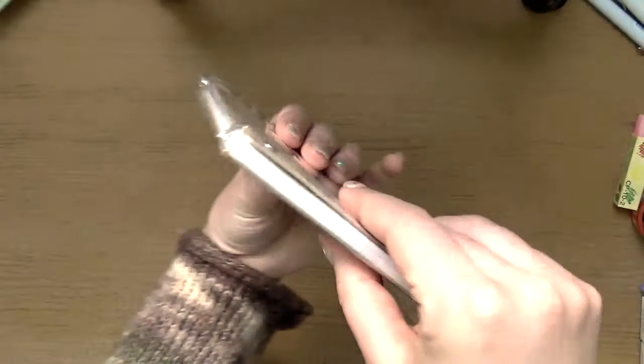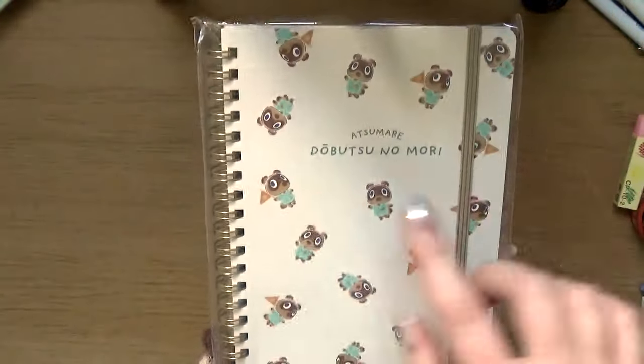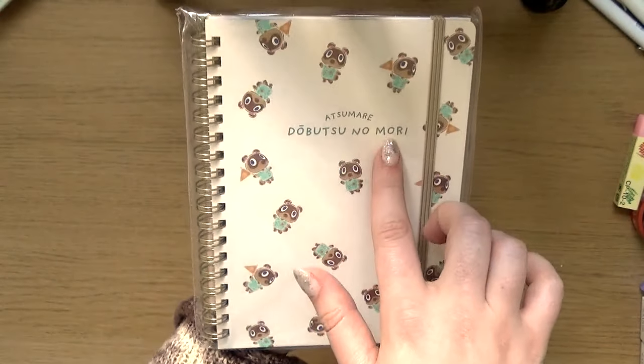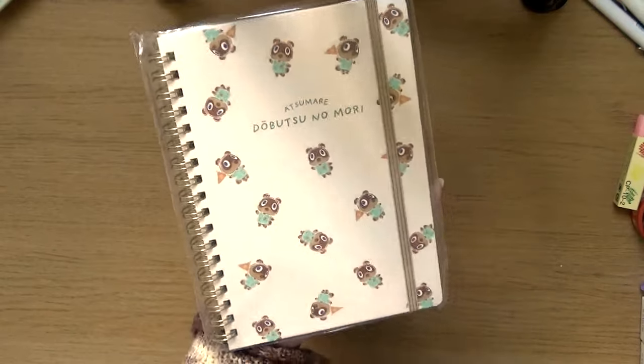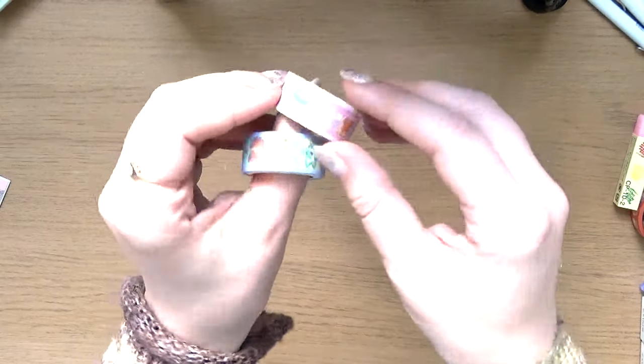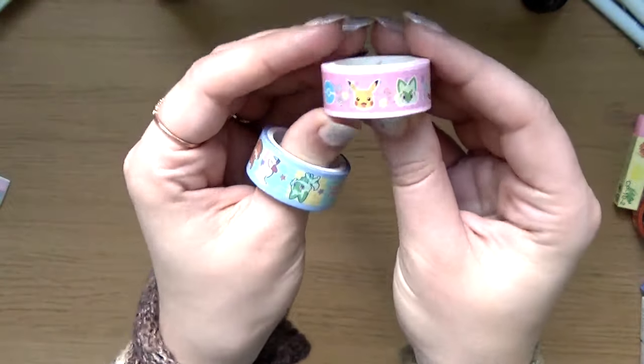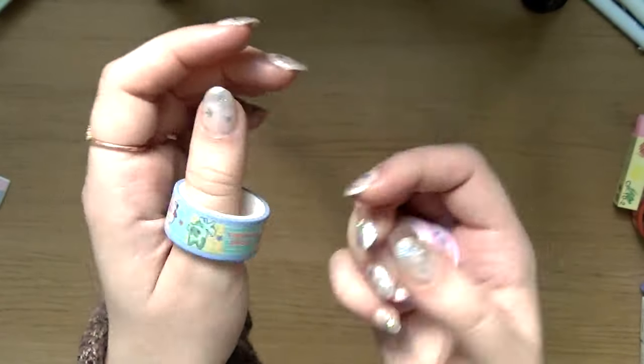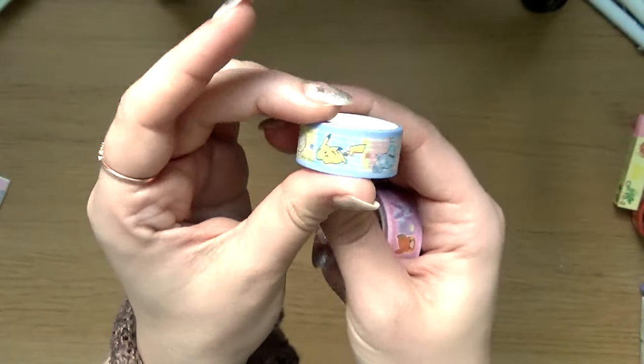I think that's just line paper. Yeah. Dobutsu no Mori. So that's just Animal Crossing in Japanese. I think it means animals of the forest, or forest of animals, something like that. And yet more washi tapes. So we've got a little pink one. We've got Pikachu, Sylveon, and a bluey purpley one.